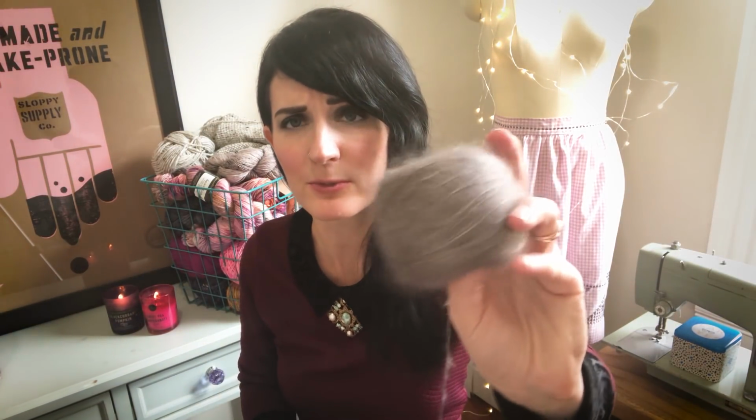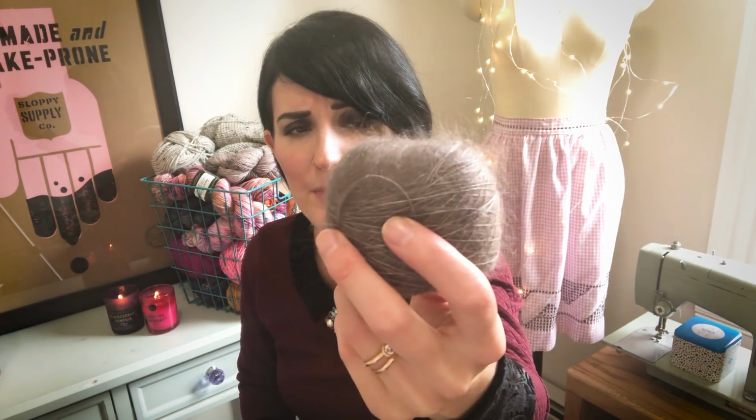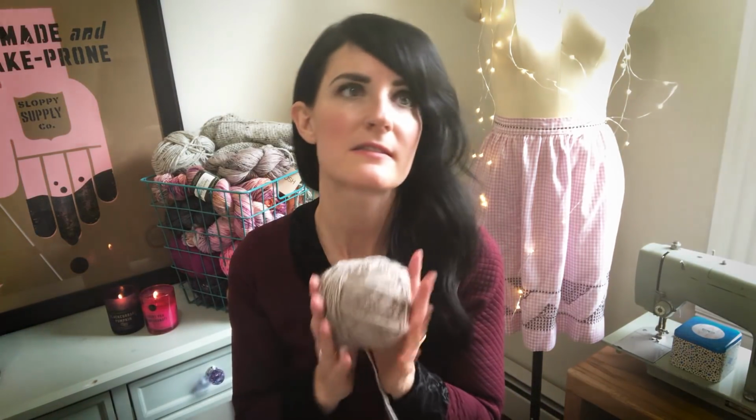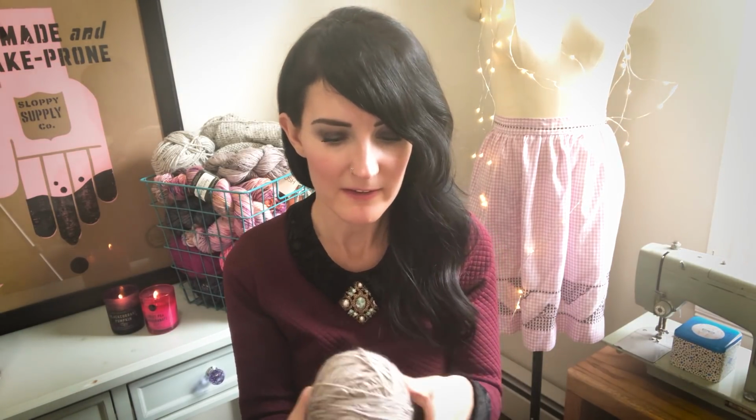This is Shibui, their mohair yarn. It's the mineral colorway. I do remember that. Yeah, beautiful, lovely, soft mohair. And then this one is, I think it was Angora, or I could be making that up, or alpaca. But I do remember the colorway of this one.